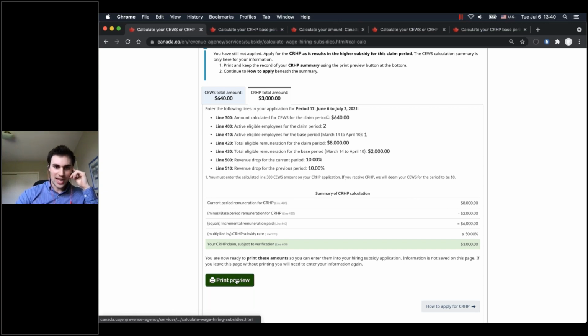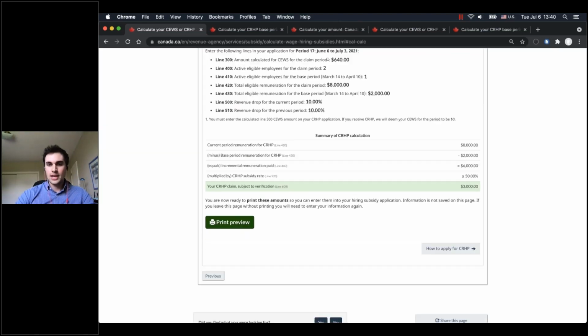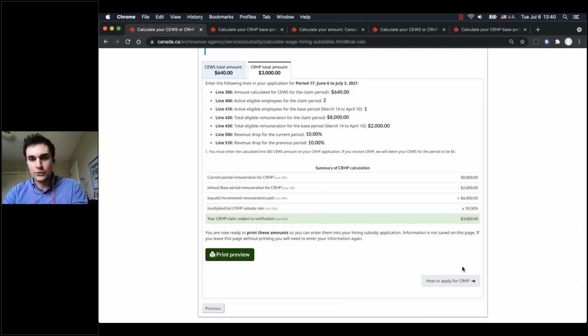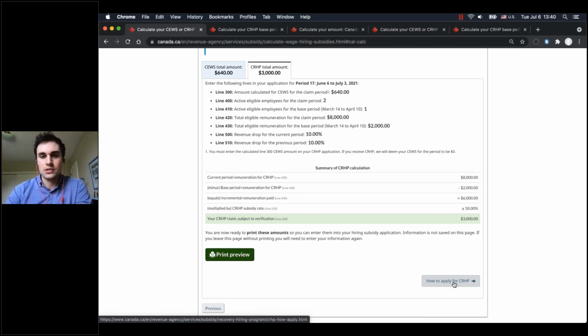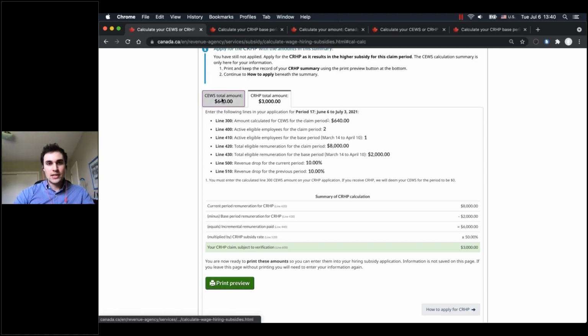So before we go back to change the revenue drop, there's a print preview button. You can see all those amounts and print them or save it for your records, and also to copy those values off to the form. And then there's a how to apply button for the program that you're on the tab for. So this will bring you back to that navigation we had at the very beginning for the CRHP to the how to apply page, and it will guide you through the steps to go to your business account and enter those values in there. So the CEWS amount here is lower.